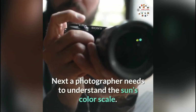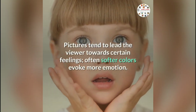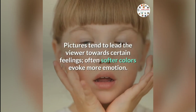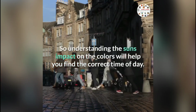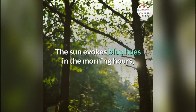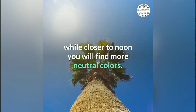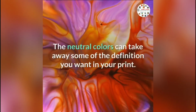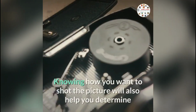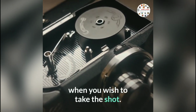Next, a photographer needs to understand the sun's color scale. Pictures tend to lead the viewer towards certain feelings, often softer colors evoke more emotion. So understanding the sun's impact on the colors will help you find the correct time of day. The sun evokes blue hues in the morning hours, while closer to noon you will find more neutral colors. The neutral colors can take away some of the definition you want in your print. Knowing how you want to shoot the picture will also help you determine when you wish to take the shot.